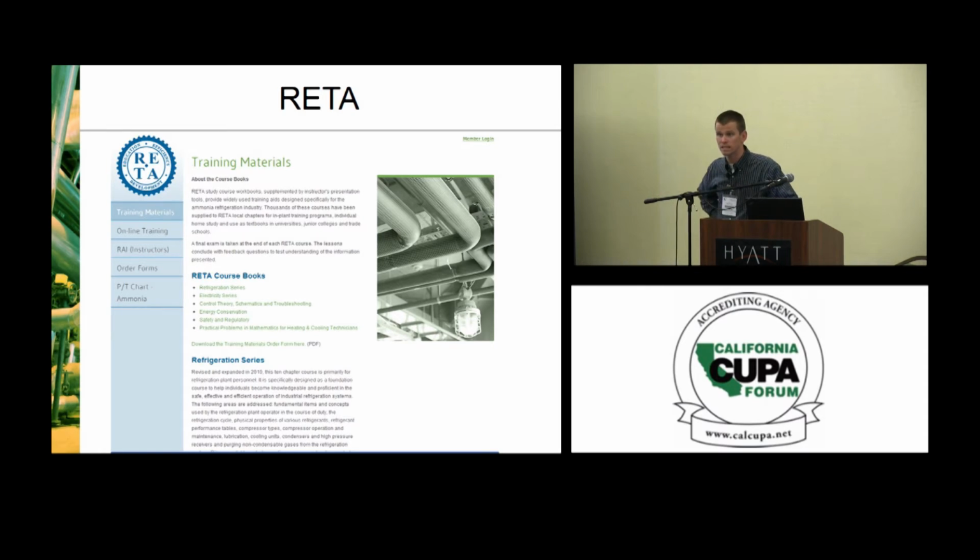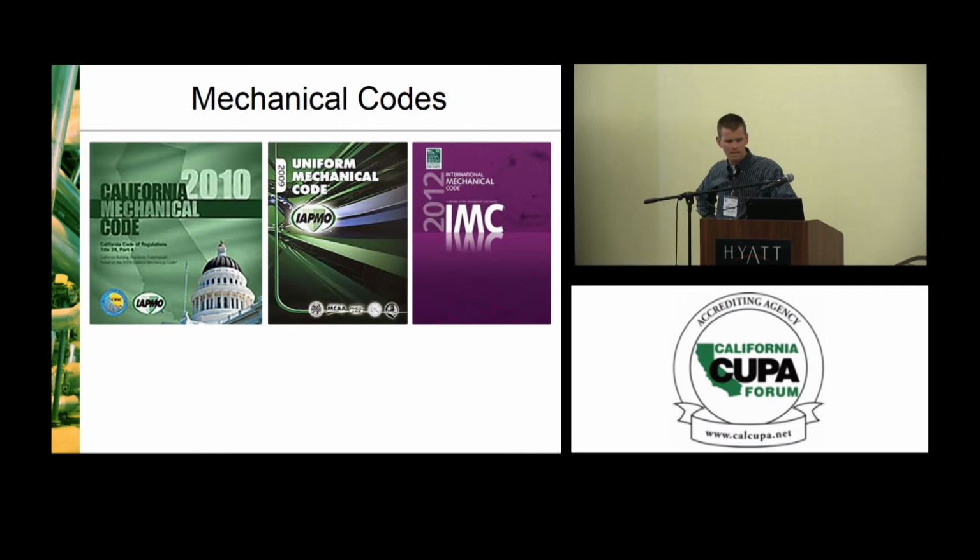I mentioned ASHRAE 15. This is another pertinent standard referred to frequently. And then the uniform codes. Okay, this is a really confusing mess, but you might run into it somewhat. So there are different codes that apply to different jurisdictions, and they're different from each other. Kind of in the way that CalARP, RMP, CalPSM, and FedPSM are all about the same mostly, but kind of different. It's kind of the same when it comes to model codes.